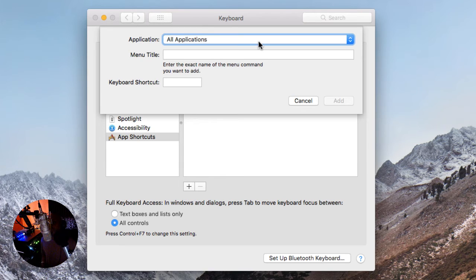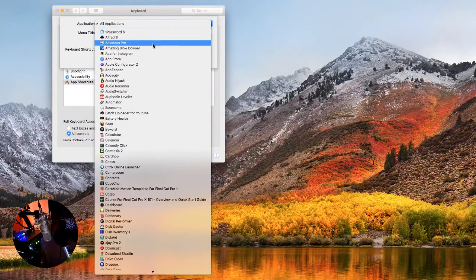Pop-up button. All right, and we don't want all applications. We want it to be application specific. If you did want it to work in all applications, all applications would need to have the same menu structure, like Save, Save As, and we already have those. So let's open this up. 1Password, Alfred 3, Amadeus, Amazing Slow Downer.